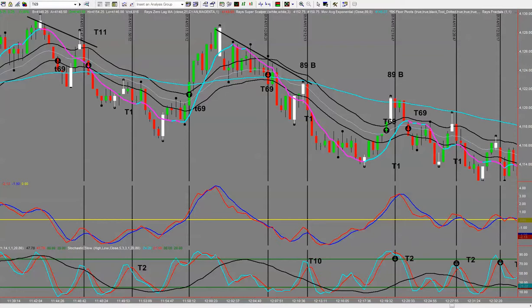A little further along, you would have banked your profits here. You would have picked up your 11 ticks. Now remember, 11 ticks is $55. Take away your $5 brokerage, that's $50. So that's all you need. You just need 4 of those a day and you're doing very well.